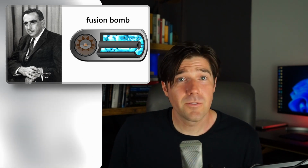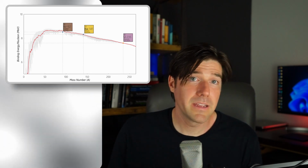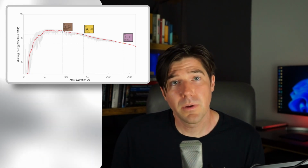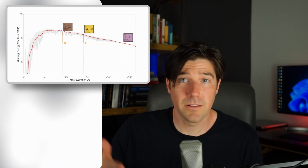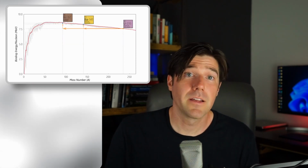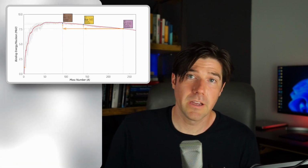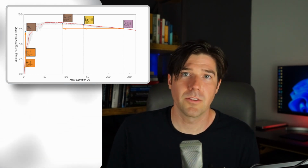To get a quick sense for the energy released by a fusion bomb, refer to the chart of the binding energy again. Our original fission bombs capitalize on the binding energy gains going from right to left in a fission reaction. Fusion bombs, on the other hand, capitalize on the energy gains of fusion reactions going from left to right, which are much more substantial in energy.